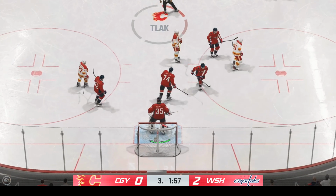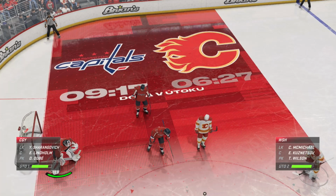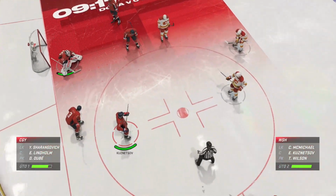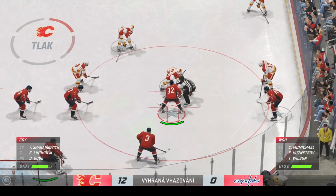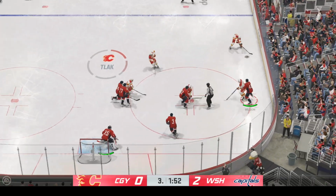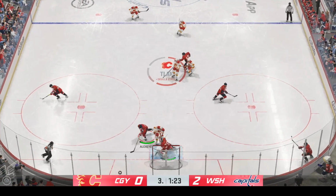What a fantastic save from a high-danger scoring area, James. And, I mean, he's bailing his team out. They have to do a better job of protecting the middle of the ice. Calgary's running out of time. They need to find a goal here quickly as they trail late in the third. Lindholm's won the draw, and they'll look to set up. Gets a glove on it to make the save.